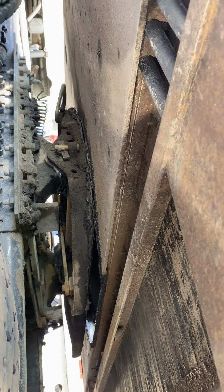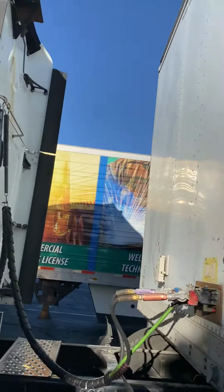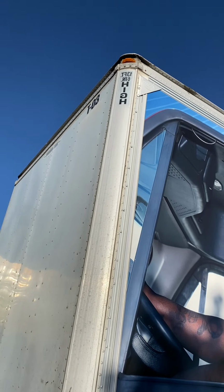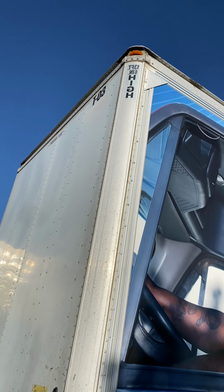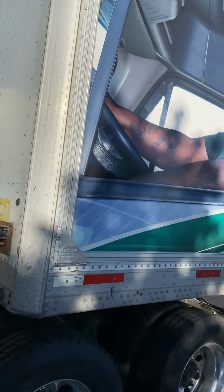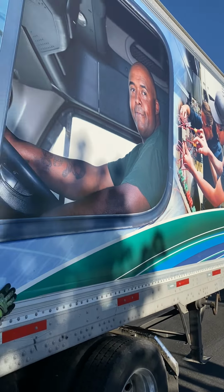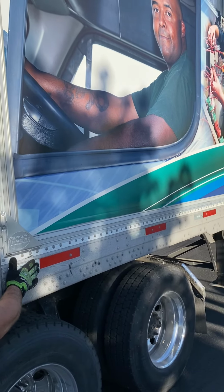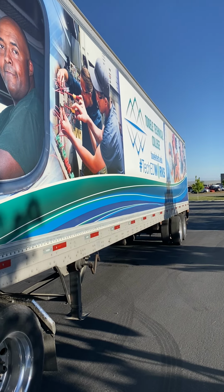Okay, now it's trailer. The front of my trailer, the header board, is in overall good condition, no cracks, rips, or tears, and is sufficient to hold back my cargo. My top marker clearance lights are properly mounted, secured, not cracked, damaged, or broken, and are of the proper color. Looking down the side of my trailer, I have no rips, gouges, or tears, and the side is in overall good condition. I have at least 50% of DOT tape running the length of my trailer, which will show the length of my trailer.